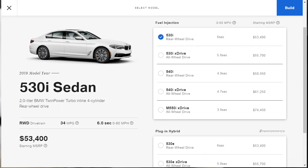Now, here's the reality really quick. Now we're looking at the 530i sedan. That's the base model 5 Series for 2019. It's got a starting MSRP of $53,400, and the reality is there's a good chance that you'd be fine with the 530i, okay? But consider getting the 540i. Its engine is more refined, responsive, and powerful, and that translates into the luxury sedan experience you're probably likely expecting.